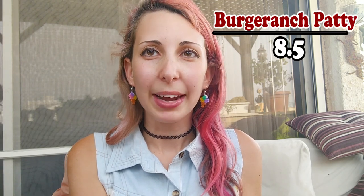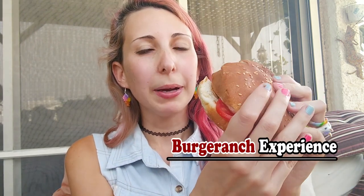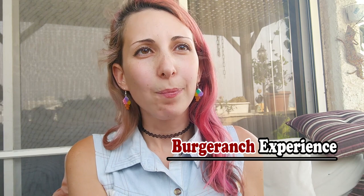So I'm going to rate it on two points. One is the patty by itself and one is the whole burger in the bun. So the patty by itself, I really like it. I'm going to give it 8.5, again because I like mushroom. If you like mushroom, you're going to like it as well. And the whole burger experience, I give it an 8, because the bun is a bit dry and the ratio between the bread and the patty should be better, but it's still a very good burger.